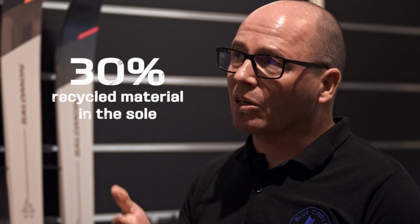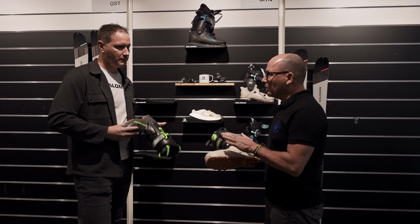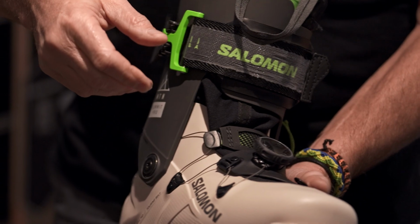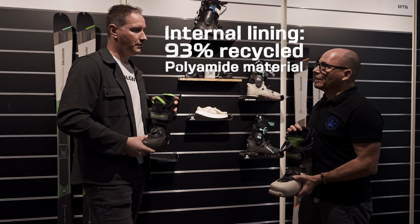Exactly. So we start with the rubber sole, which is going to be 30% recycled materials. The shell is made of a biosourced polyamide, between 40 to 60% of the shell. Same for the cuff and the liner. We do have PVC-free on the strap, and 93% of the liner is made of recycled polyamide. Okay, and that's throughout the MTN Summit range. Exactly.